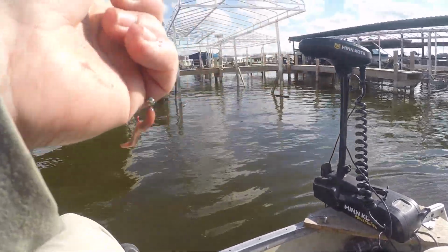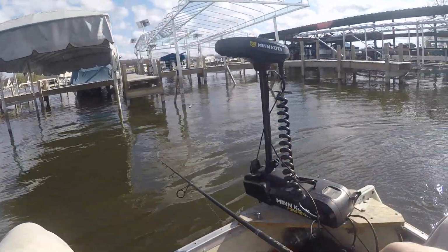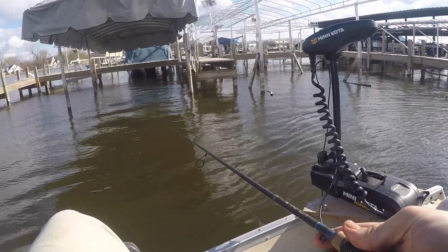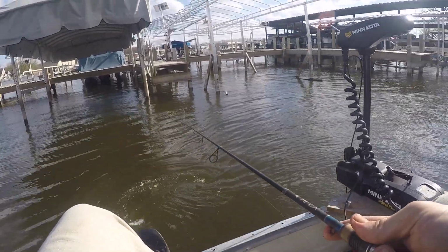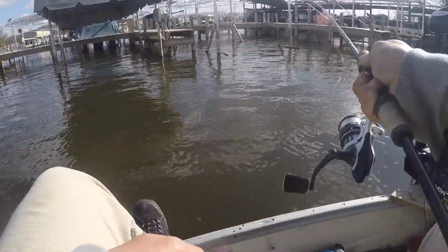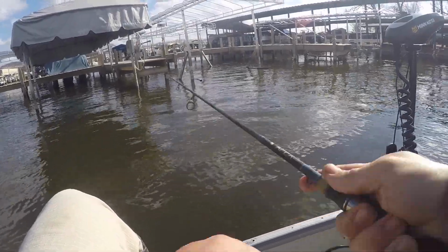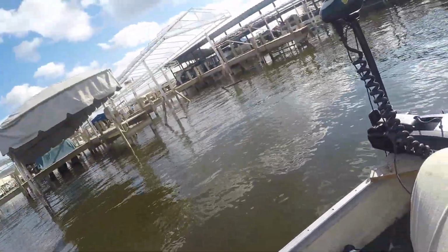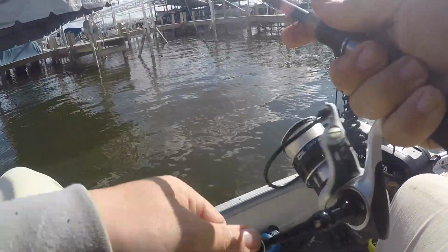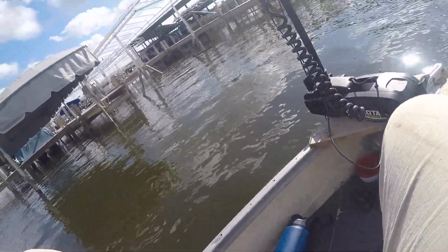Okay, I went back to the worm because the mud bug wasn't working as good. Still pretty early for getting active bites on plastics. Oh no. Of course I broke off on the biggest one yet.